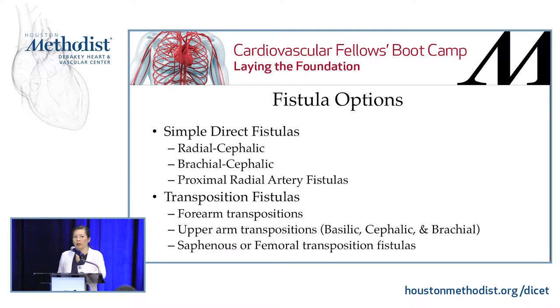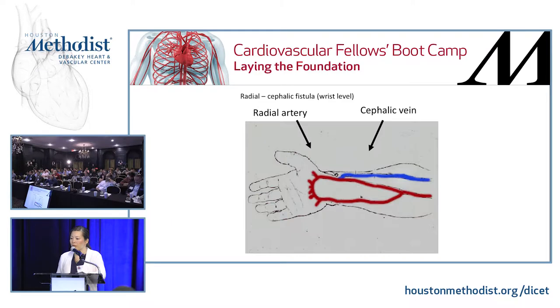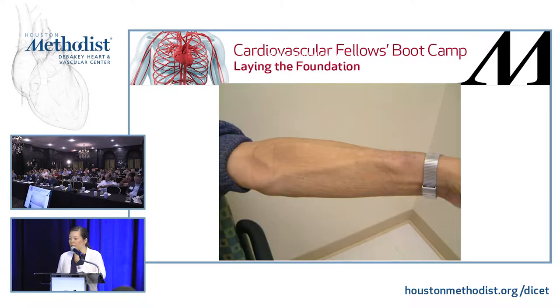Has anybody done saphenous fistulas or seen one? There's a guy in Baton Rouge that does, but the saphenous vein is very thin, and you don't get a lot of length in order to bring it up to the surface. So we tend to go towards femoral vein fistulas. Okay, radiocephalic, everybody's seen that.